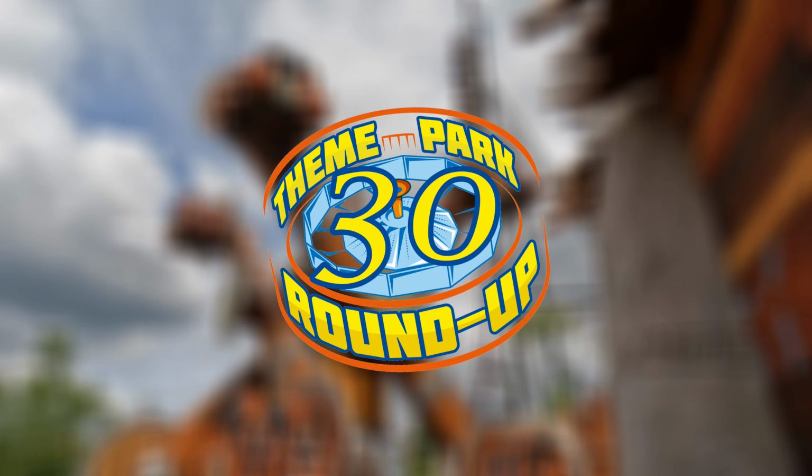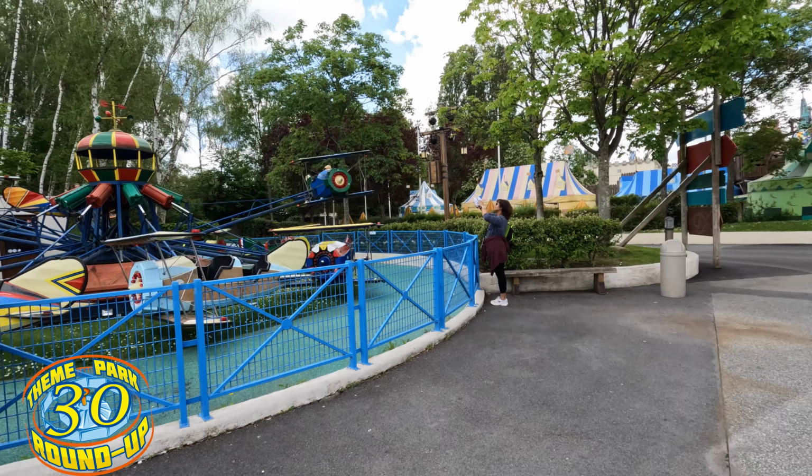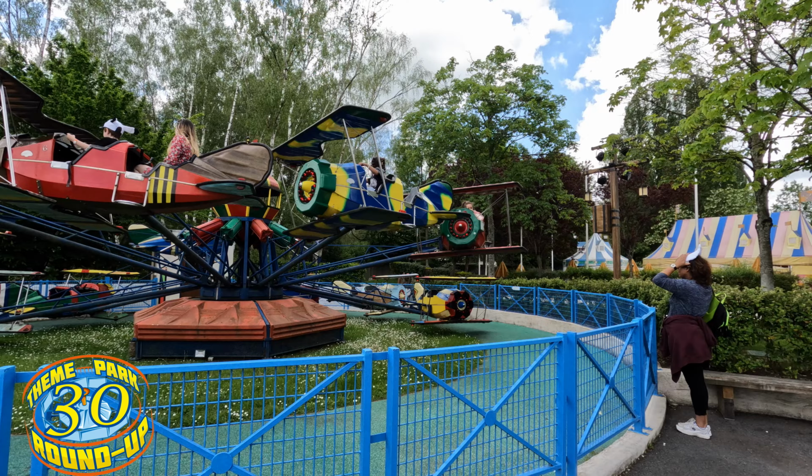Number 30, L'Escadrille des Arts. Weirdly, in the Viking area of the park are these 1910 themed biplanes. A comfortable ride I'm sure the kids enjoy, if they're not squabbling over who sits in the front seat.